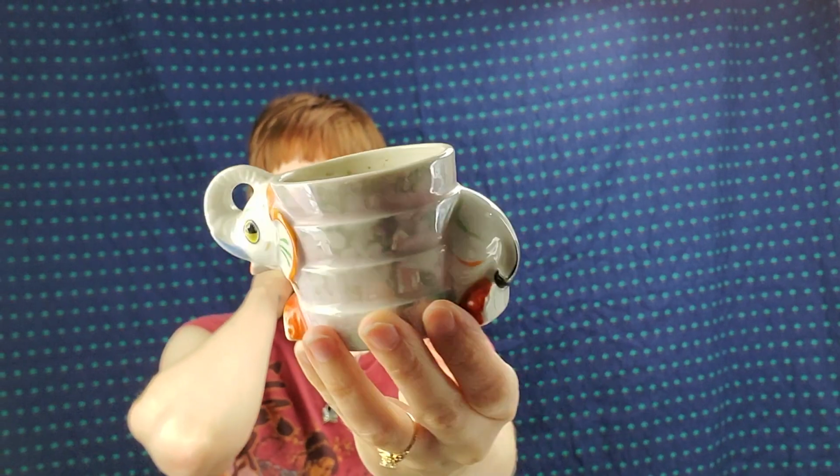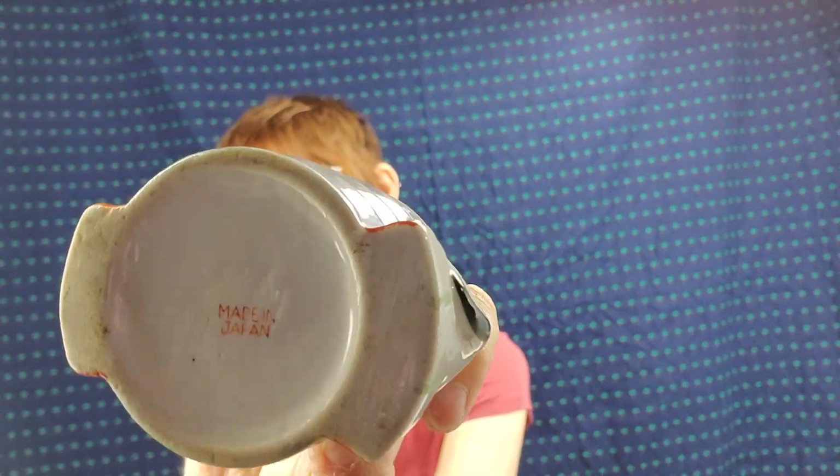So we're looking $10 to $20 for it. I couldn't find this exact one. It's not stamped anywhere. They couldn't find a stamp anywhere. So I'll probably start at $19.99 and take the best offer. And then last but not least, this is for me. It's a vintage lusterware elephant planter made in Japan.